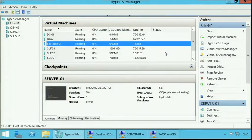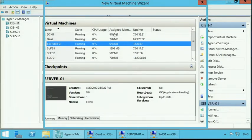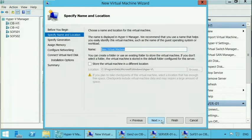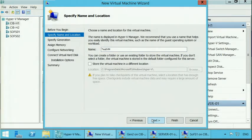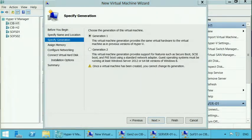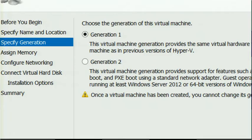If I get the right window going here. New virtual machine. You guys have seen this wizard many times, I'm assuming. It asks me at this point right here. There's my zoom. Wow, that was slow. Gen 1 and now Gen 2.